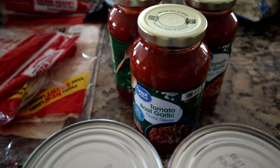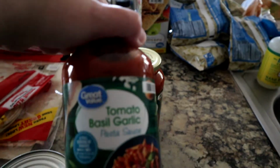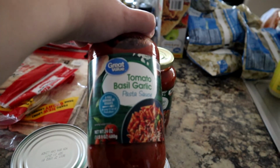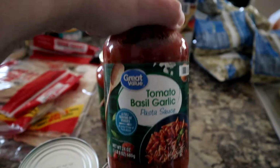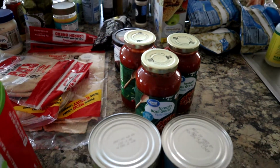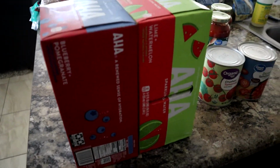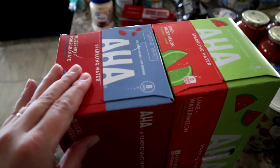I just keep these sauces on hand, and this is the best one I have found that has the lowest sugars. Less than 1% of it is any kind of added sugar, and that's the best I could find. I thought Walmart was no added sugar, but I'm wondering if they changed that from the last time I had read the labels, but I'm okay with it. It's not that many sugars, and it's what I can do for right now.